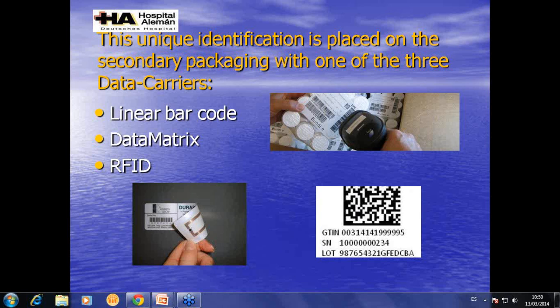Okay, the unique identification: you see these 3 data carriers, and the barcodes were invented over 30 years ago, and we are happy that we have barcodes. The data matrix allows registration of massive amounts of data within a minimal dimension. The linear barcode occupies more space on the packaging.